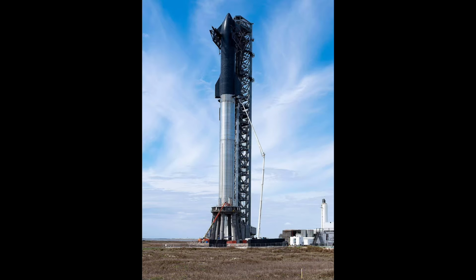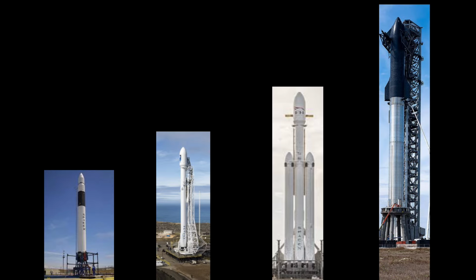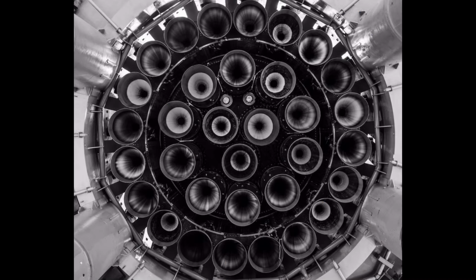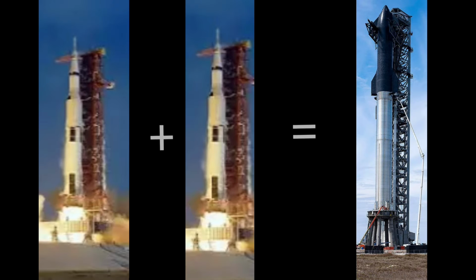You know what this rocket is? Well, I mean, of course you know. It's the latest generation of SpaceX's rocket, named Starship. It's designed to get humans to Moon and Mars by 2026. With an incredible 33 Raptor engines, it outputs twice the thrust as the Saturn V rocket.